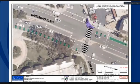The second location is Oak Avenue, Carlsbad Boulevard. From this point on to the south is a 4-lane roadway, 2 lanes in each direction, also with bike lanes in each direction and a raised median in the center. Parking is allowed at this location only on the east side of the street.